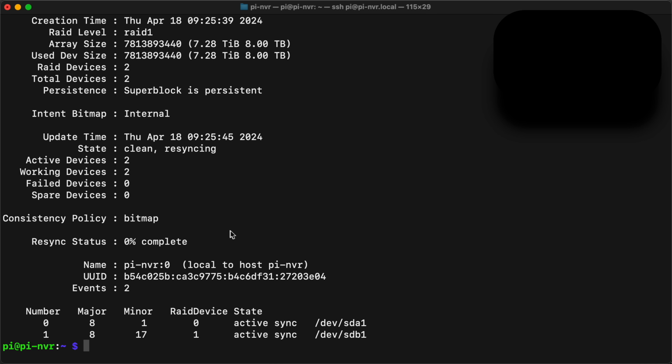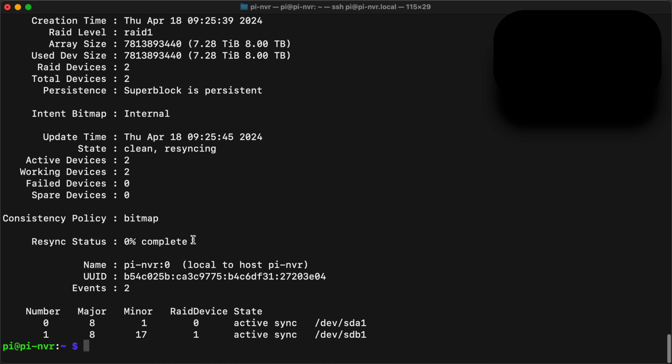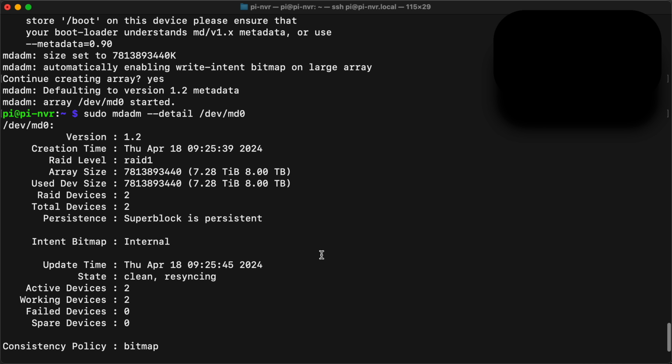Let's get our information about it. So it looks like it's there. It's going to do a resync. That takes a while. You can still use it while it's doing this, but it will take a while, and you could monitor that if you want.